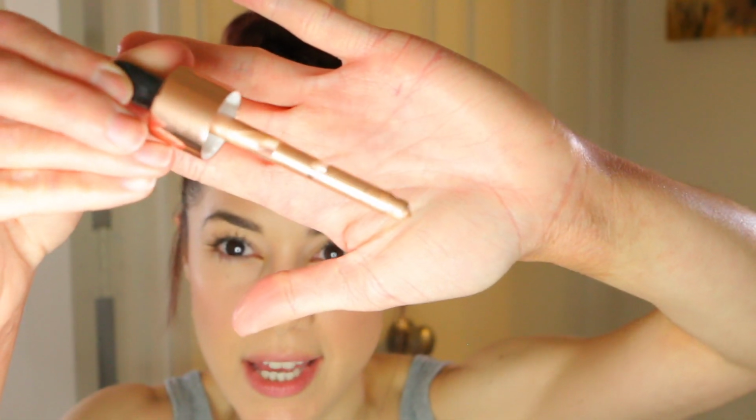Let me see if I can get this a little closer, if you guys can see how incredibly bright and dewy this is. I literally will never finish this because I put a drop and I don't even use the whole drop. Like, one drop is too much. So this is very, very sparingly. So I will be keeping that because I do enjoy that.